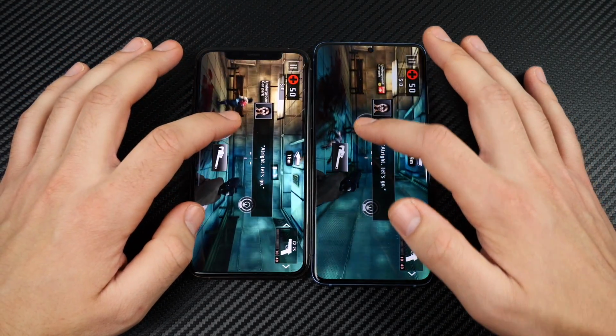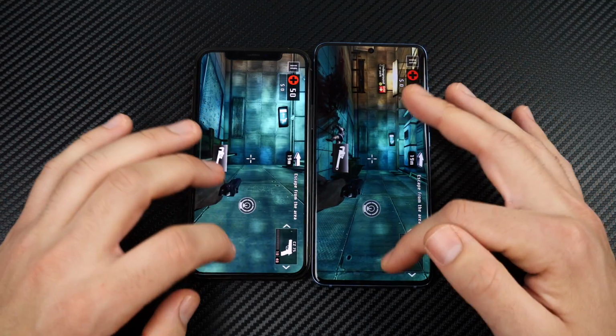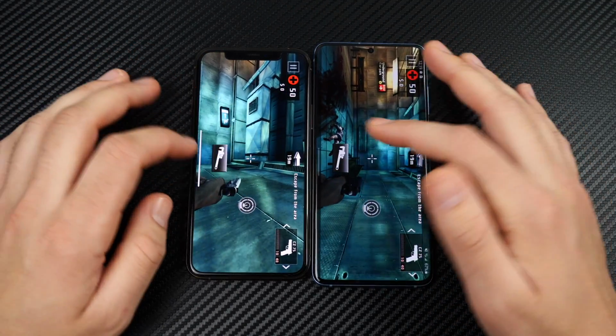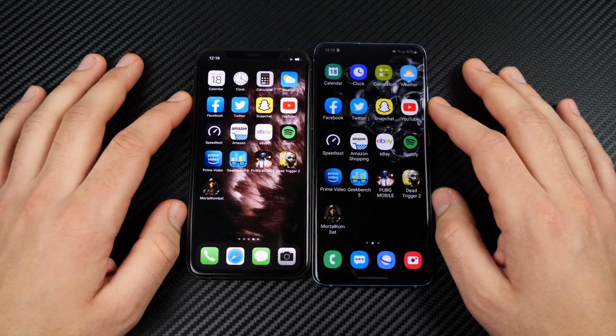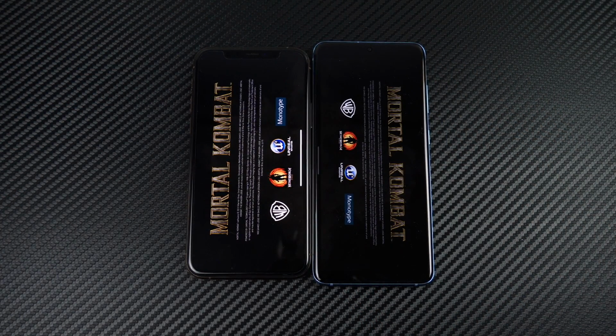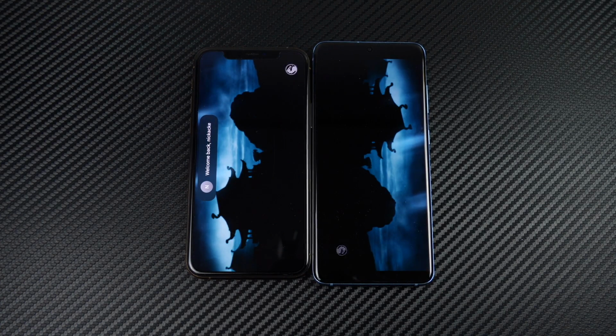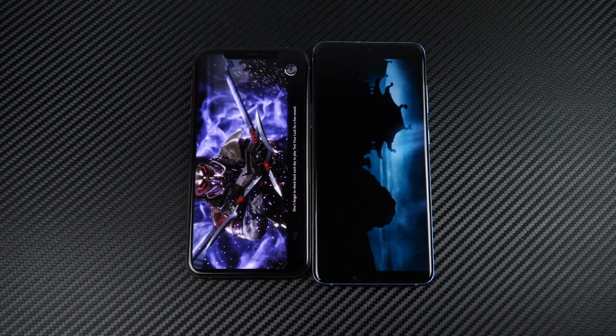When in game though, like I say, very smooth on both, and having the 120 hertz gives the Samsung a nice advantage over a lot of Android competitors as well. And let's go into the final game, the Mortal Kombat, and see what happens here. Now, it's really nice to see that you finally can get a Samsung phone that is super smooth. And you kind of expect that with the iPhone. Both of these are so close though.